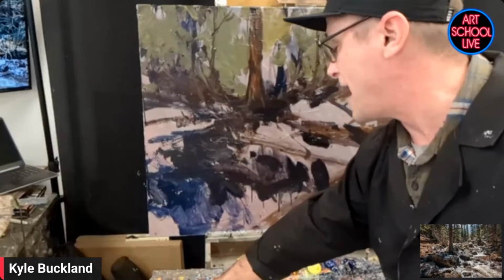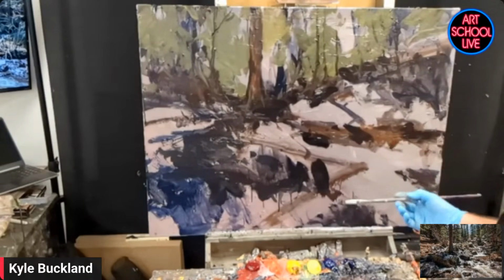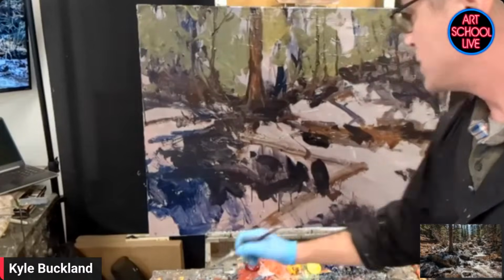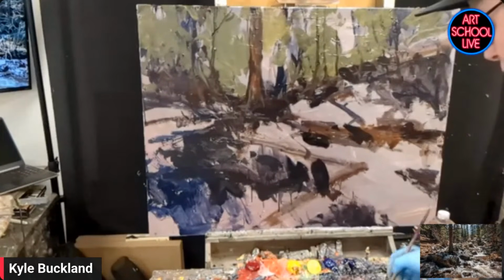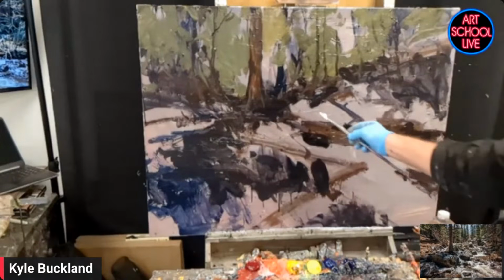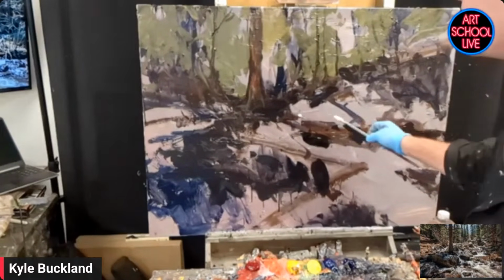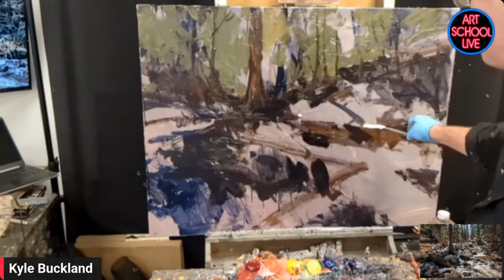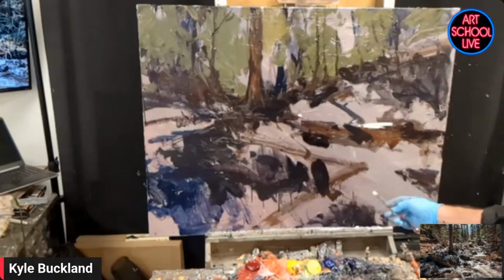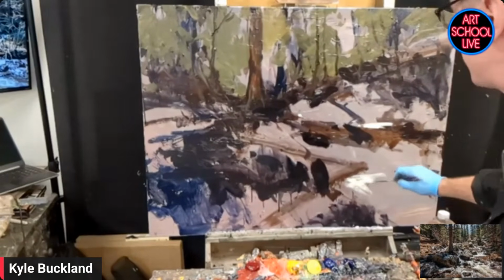One great thing about having this ground on here, this gray, is it allows us to really pop some lights. What I mean by that is we can really start to grab some lighter values and start to establish some highlights very quickly, because we're not competing with the white of the canvas. So there are benefits to that, and there are also benefits to painting on a white ground. But that's why I encourage students to always try different things, right?